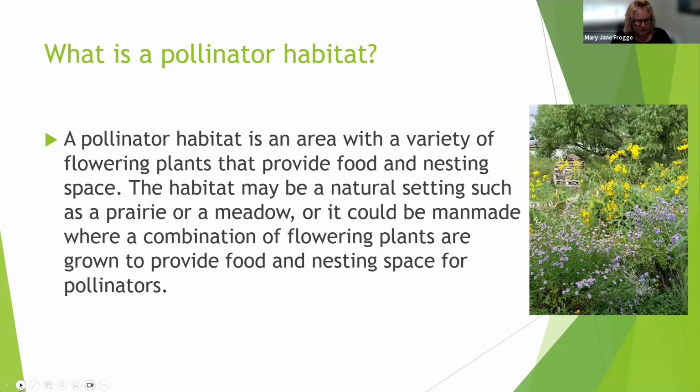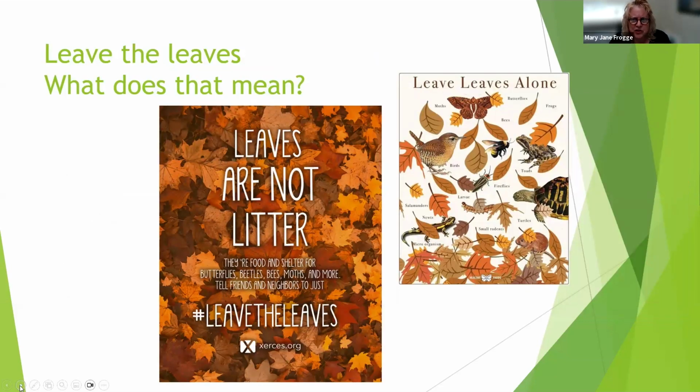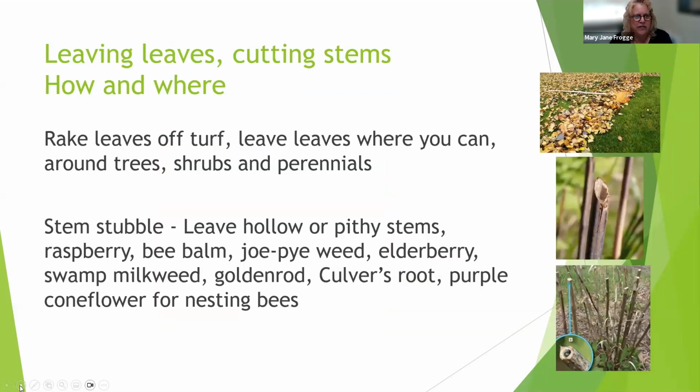So our next slide, you probably have seen these posters or signs, and maybe you've wondered what does that mean? Leave the leaves alone. So does that mean you don't pick up any leaves? You leave them everywhere, or can you clean up half of them or part of them? So we're going to discuss what that means, and again, each habitat, each landscape is different. So it's what applies for your space. So on this next slide, we're going to talk about leaving the leaves, cutting stems, the how and where.